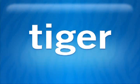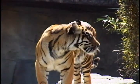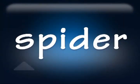Tiger. Tigers are from Asia and belong to the cat family. Tigers have stripes. Spider. This spider is climbing on her web. Spiders have 8 legs.